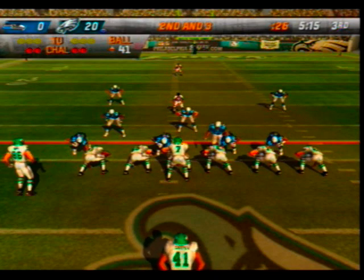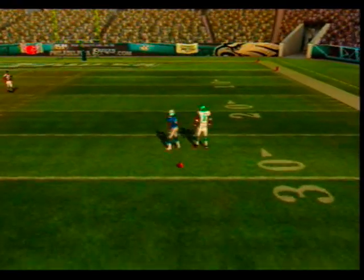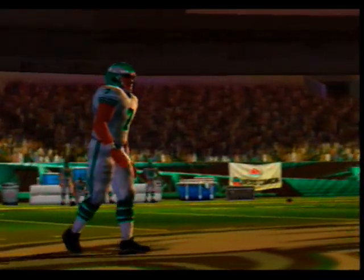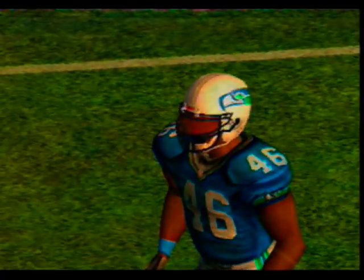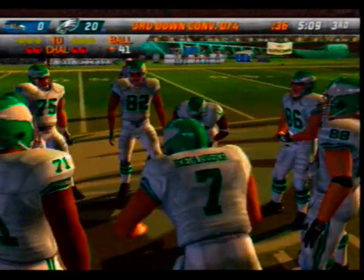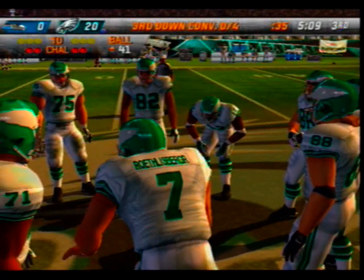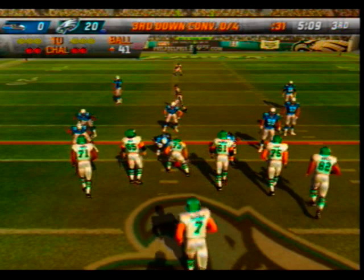The Seahawks come out in a 4-3. Looking to run it here. Gets rid of it. Nearly intercepted. Barnes with the coverage. Edwards, the intended receiver on the play. Third and 3. Ball on the 41-yard line.